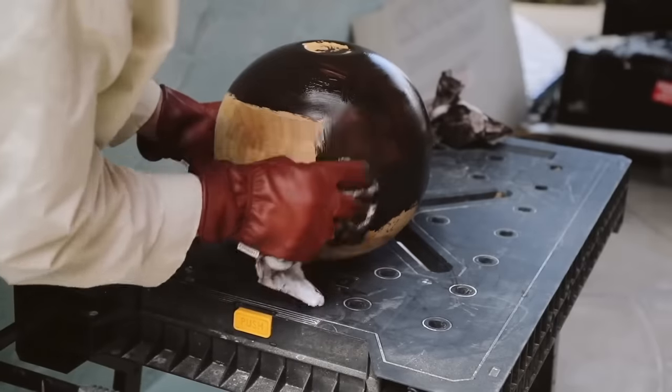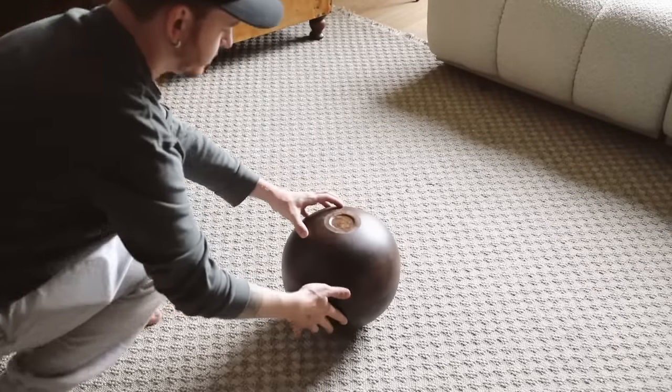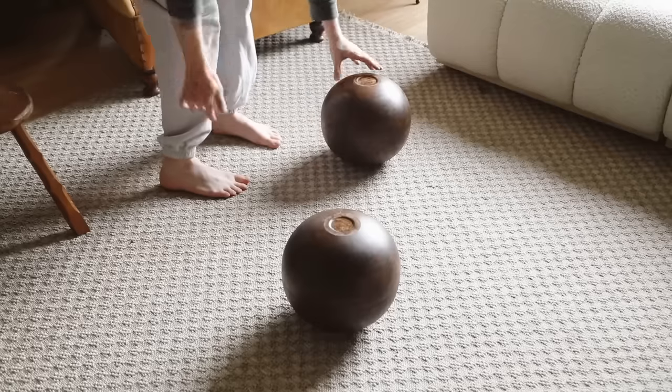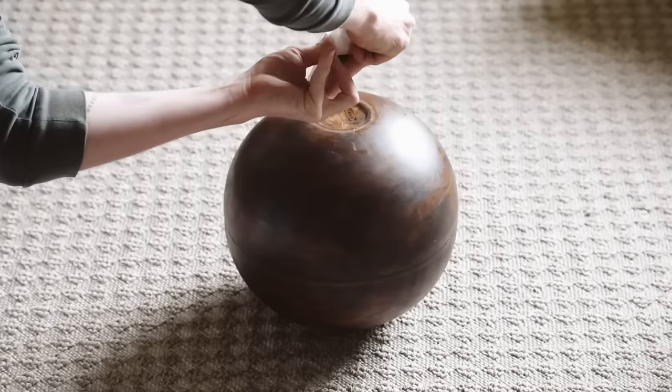You could see this is what it looked like when one of them was dry. I'm just bringing it in and setting it down. This is gonna be one of the legs of our table. Then I'm bringing in the second one, and I'm also bringing in the third one, but the camera freaking stopped recording when I brought that in, so that was rude of it.